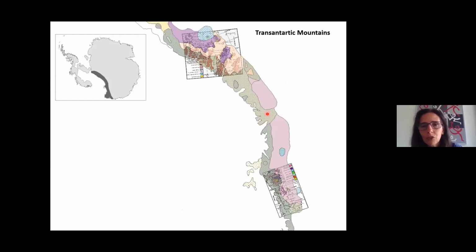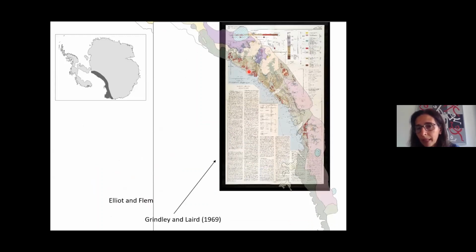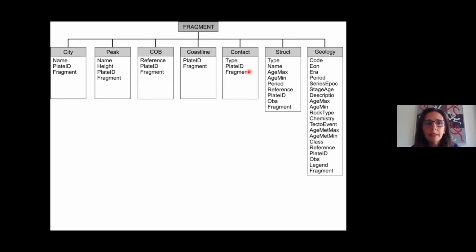Antarctica was also a big challenge for us. We had to work with papers, basically. So we took the figures from the papers and did the georeferencing, and we used the base map from '69, which was the last geological map of Antarctica. And after we got all these polygons, we took all the data that we have from satellites, like the SRTM data, and we adjusted the polygons, interpreting how the design of this geological unit and the structure would be, to get a little closer to what we had. So this would be our basic data, our database.